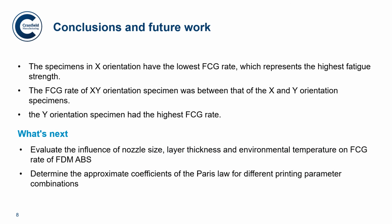As for the conclusion, our research evaluated the printing parameters' effect on dynamic crack growth for FDM ABS under thermo-mechanical loads. The preliminary finding of our study is that the specimen in X orientation has the lowest crack growth rate. The following study will evaluate the potential impact of different printing parameters on fracture behavior. We will also estimate the coefficients of the Paris law for different printing parameter combinations under different temperatures. The study results will determine the optimal combination of printing parameters and guide future 3D printing setups.